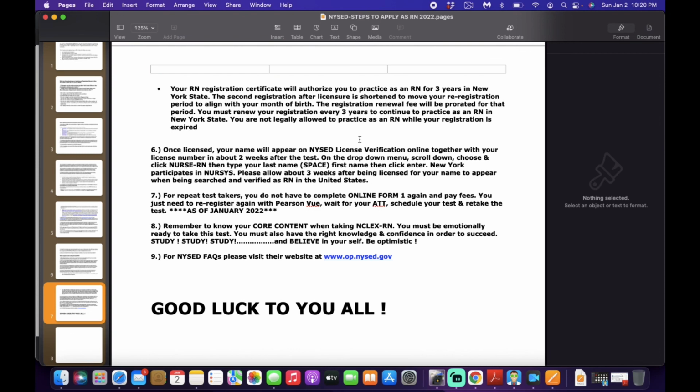And number 7, for repeat test takers, you do not have to complete online form number 1 again and pay the fees. You just need to re-register again with Pearson VUE, wait for your ATT or authorization to test, and then schedule your test and retake the test. That is as of January 2022. Unlike other states, you don't have to complete online form 1 again and pay fees. That's why this is one of the advantages of being registered in New York State, because if you fail NCLEX, you can just re-register directly to Pearson VUE, wait for your ATT, and then retake the test.